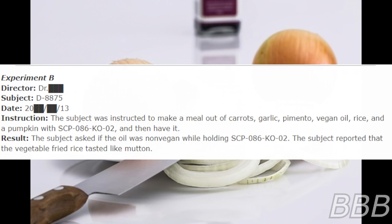Experiment B. Director: Dr. Beep. Subject: D8875. Date: 20 Beep the 13th. Instruction: the subject was instructed to make a meal out of carrots, garlic, pimento, vegan oil, rice, and a pumpkin with SCP-086-KO-2 and then taste it. Result: the subject asked if the oil was non-vegan while holding SCP-086-KO-2. The subject reported that the vegetable fried rice tasted like mutton.